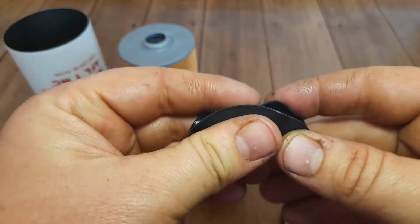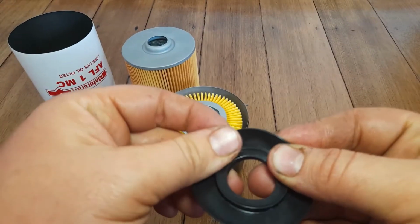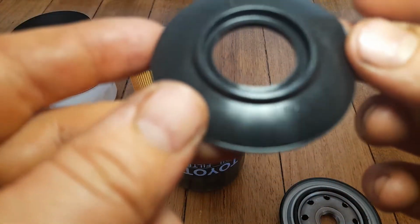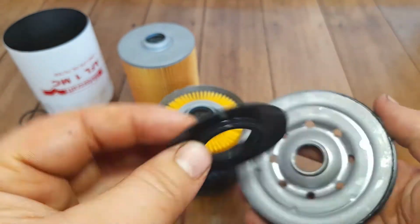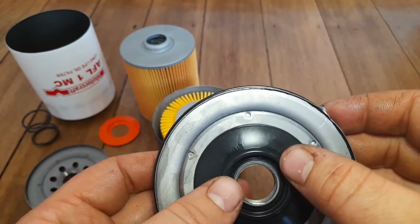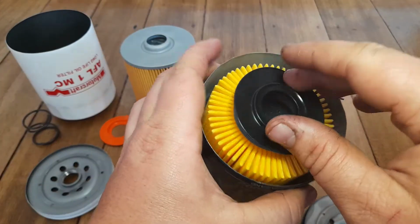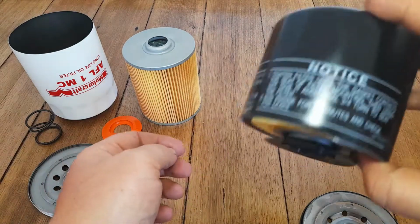It's got a lot of spring to it. Very high quality rubber, I'd reckon. It does have a few markings on there, but it's nice. Fits on there well again. It's got a nice edge in this cap. Fits nicely.